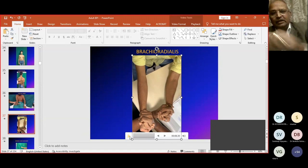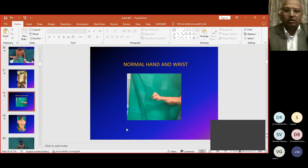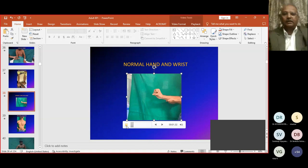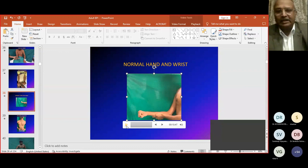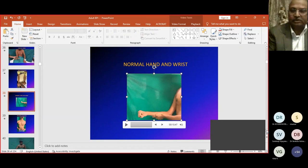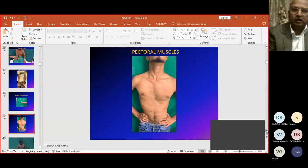Many times we miss these small, important muscles because this is again the same patient. The hand and wrist, everything is normal. Extension, everything will be normal. But you'll have to specifically look for FCR and all the muscles. Just because it's an upper plexus, you should not ignore all other hand muscles. You have to investigate.